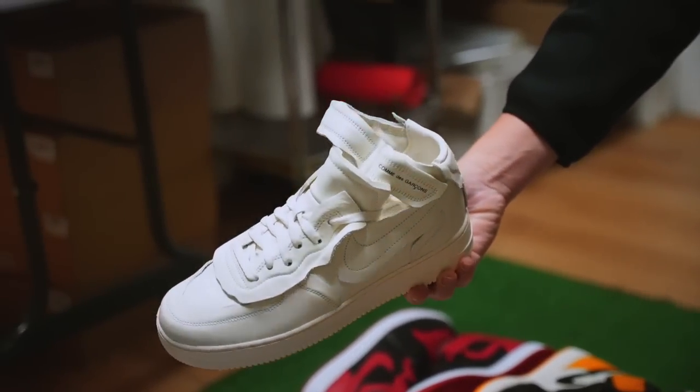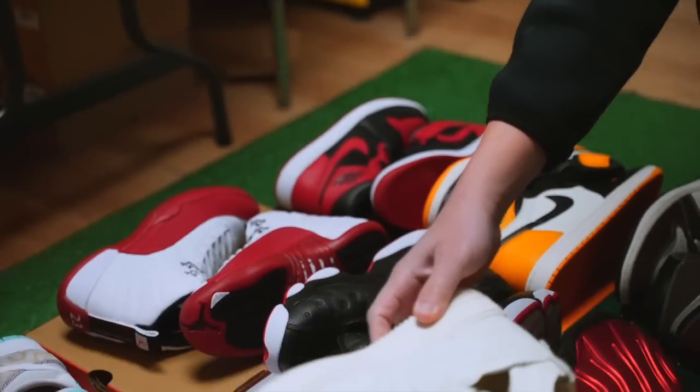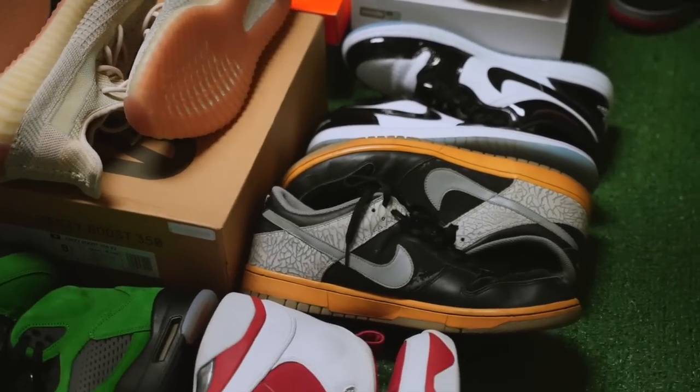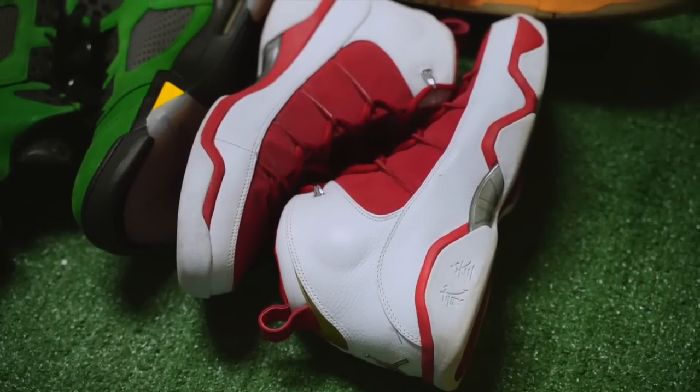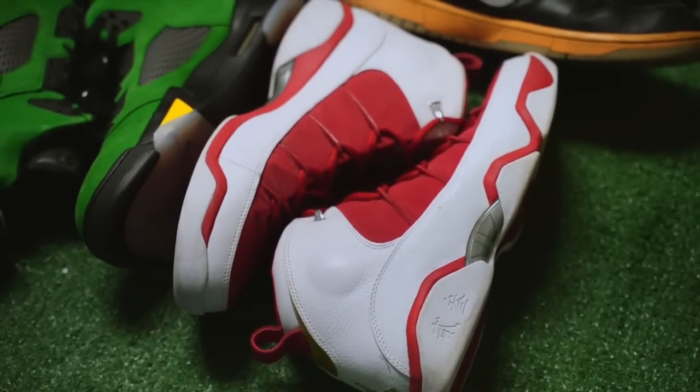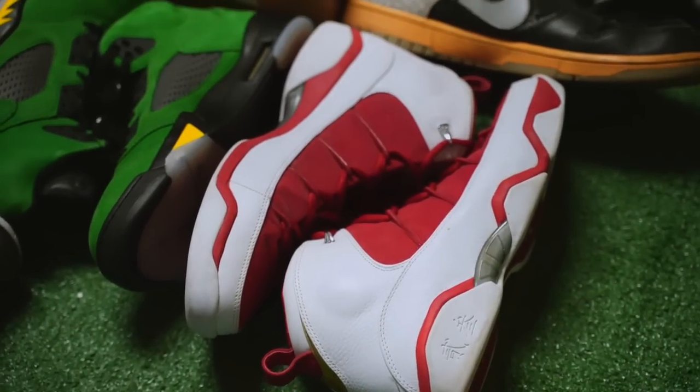Something different for sure. They definitely give me like skeleton vibes. A lot going on there. Glad to see a Yeezy going out because we have a bunch. This pair right here, I'm not sure exactly what they're called. In my memory, I feel like they were worn in NBA Street back in the day, a Melo inspired Jordan 9, something like that. Sold those for 50 shipped.